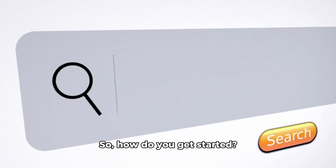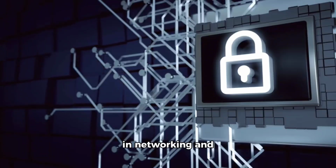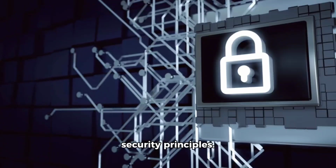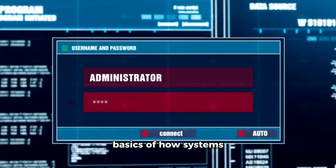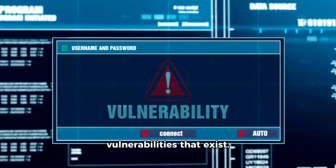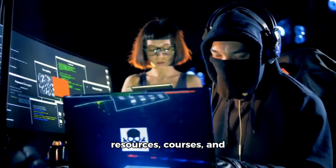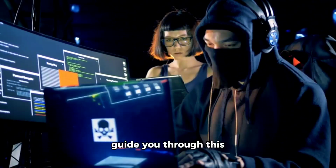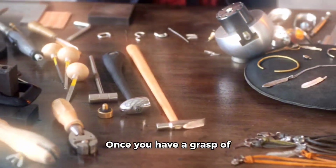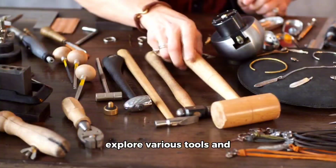So, how do you get started? First, it's essential to build a solid foundation in networking and security principles. Familiarize yourself with the basics of how systems communicate and the common vulnerabilities that exist. There are plenty of online resources, courses, and communities dedicated to ethical hacking that can guide you through this learning process. Once you have a grasp of the fundamentals, you can explore various tools and techniques used by ethical hackers.